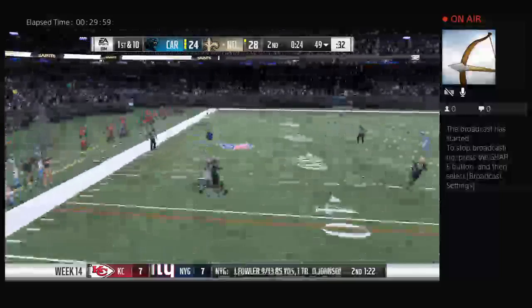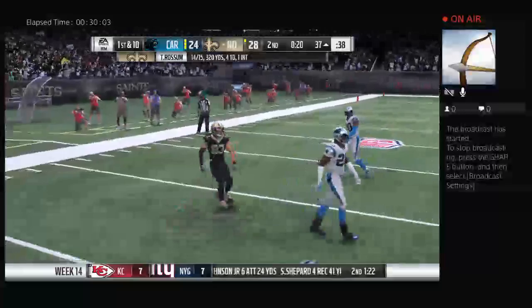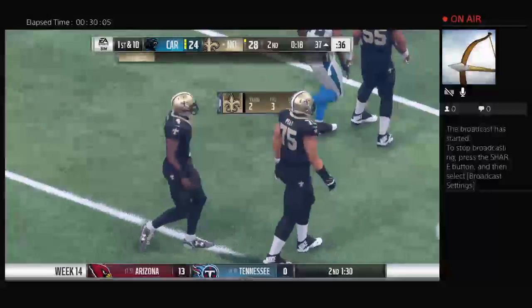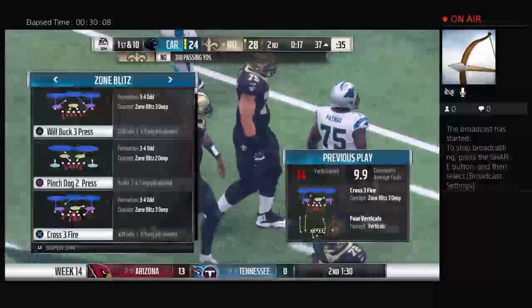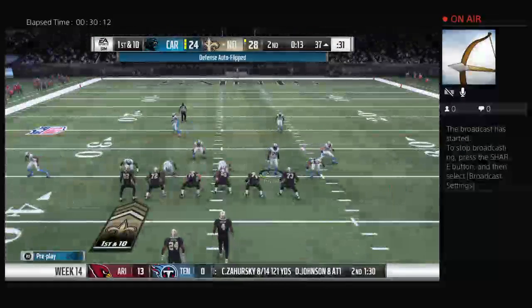They'll look to throw here on first down. Brought in left side by Snead. And he's brought down. This fool got 300 passing yards in the first half. That one for 14 yards and another first. And with that last play, he's now up over that 300-yard mark.